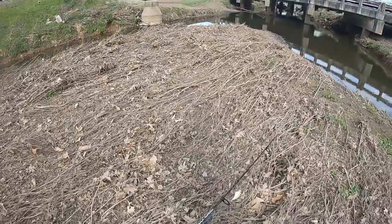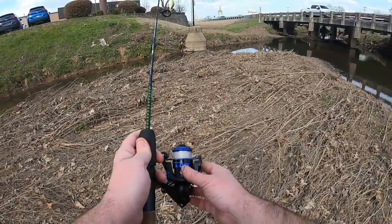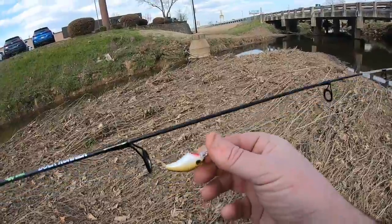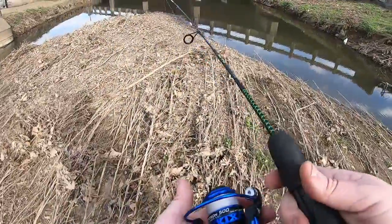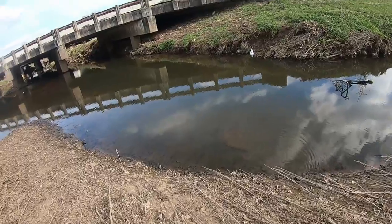All right, so starting out, as usual, I've got the dock runner. Got a nice new reel on it, freshly spooled, no more of that clicking crap. And I got my bitsy minnow. I just went and bought a bunch because apparently I was out. So hopefully we can tear up these sunfish today. The water's kind of low, but we'll see what we can do here.